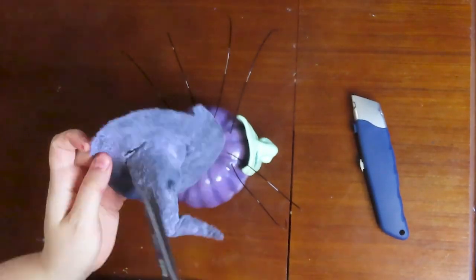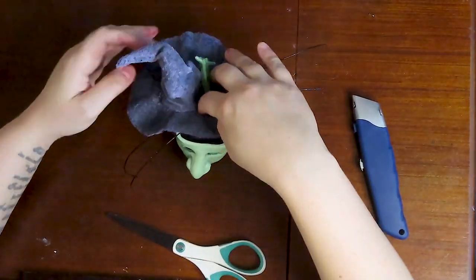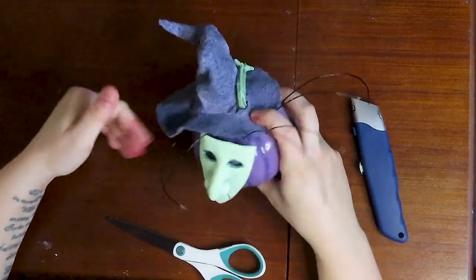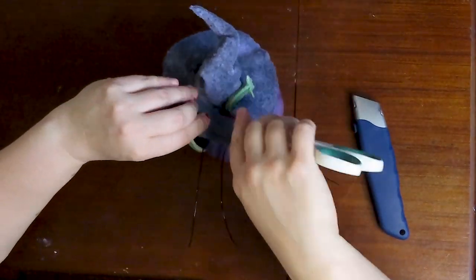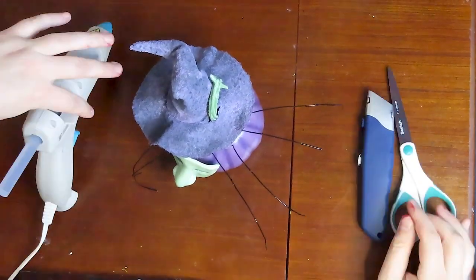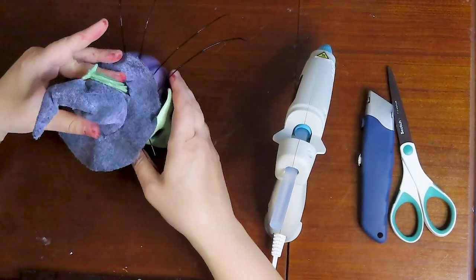I'm cutting a hole for the stem. I didn't want to cover the stem because I feel like in past harvests, and really to come in this one, I have obscured the fact that these are pumpkins, and I want to preserve the fact that they're pumpkins because that makes it make more sense. Honestly, you can't tell what Santa even is anymore, but that's okay.